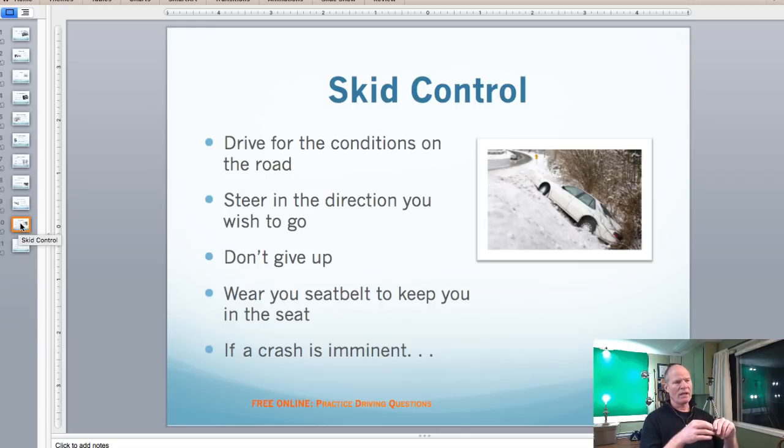Skid control, and again, just to reiterate this point: drive for the conditions of the road. As I said, the posted speed limit is for ideal conditions, dry roads in the summertime and clear daylight. In the wintertime, it is not recommended that you drive the speed limit if there's snow or ice or poor lighting conditions, especially now in the wintertime when it gets dark at 3 or 4 o'clock in the afternoon.